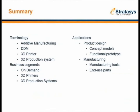So a quick summary. The terminology, we talked about that, additive manufacturing, looking at the various segments that are out there. The service bureau business, 3D printing, we talked about production systems as well. And then we moved into really the flow of additive manufacturing, which can be utilized all the way through the development process from concept models, functional prototypes, some great examples of manufacturing tools, and then an area that's starting to get some traction, which is that whole idea of end-use parts.